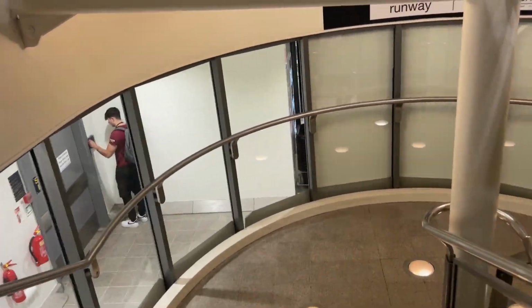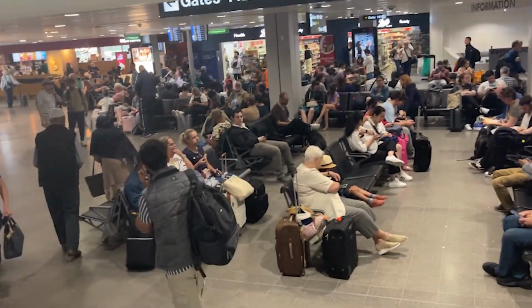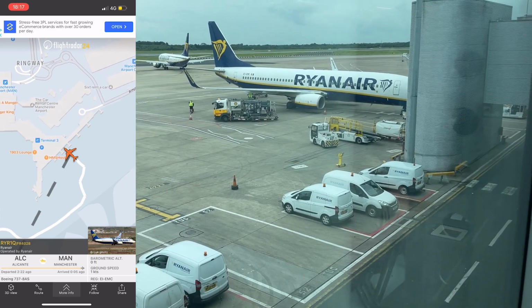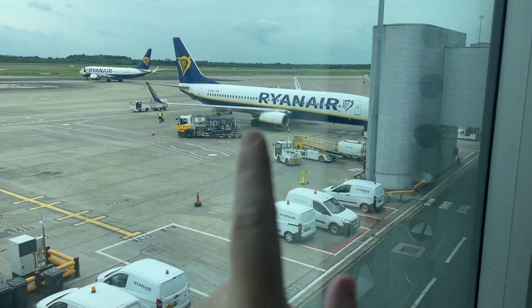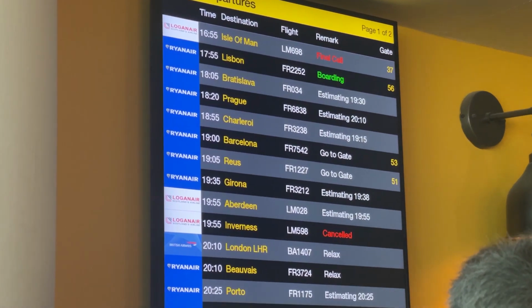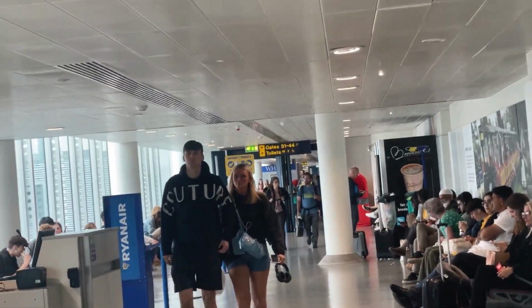Now, when you come back out, you come out into this. So it's not actually been announced yet, our plane, but I know this one is ours. It's because I just looked on Flightradar and it's coming from Alicante. 51. It is, 51. Let's move on.